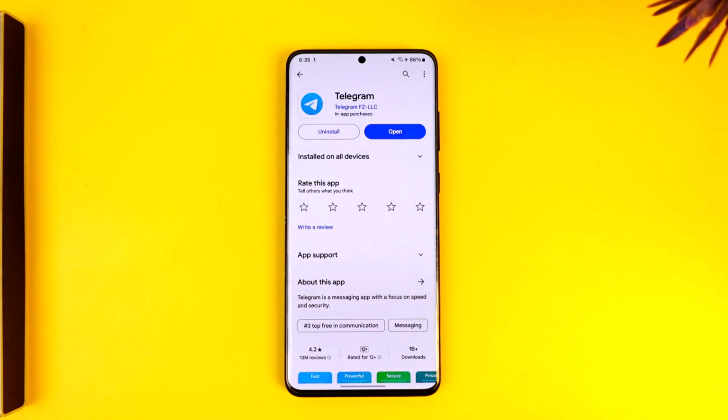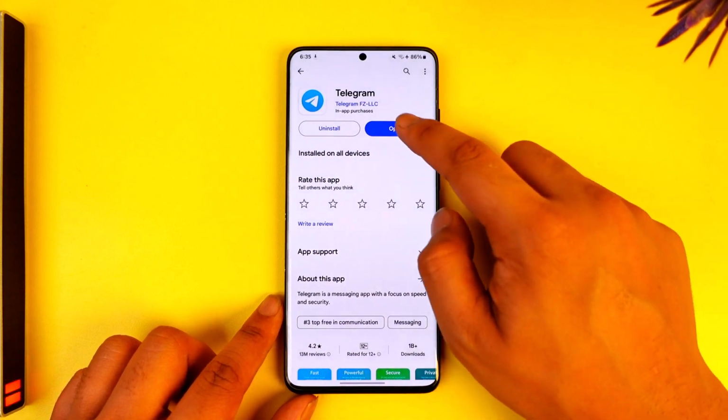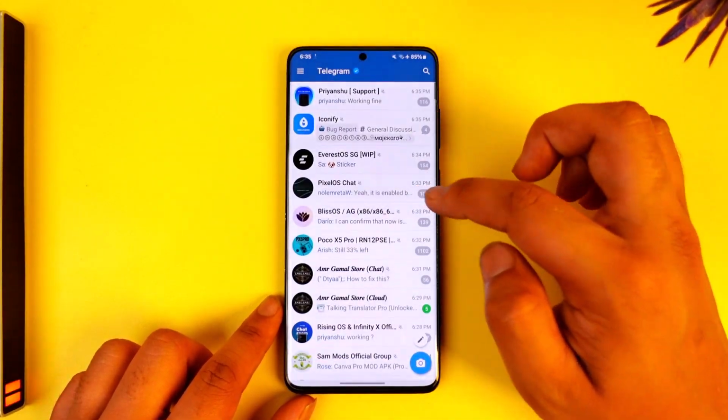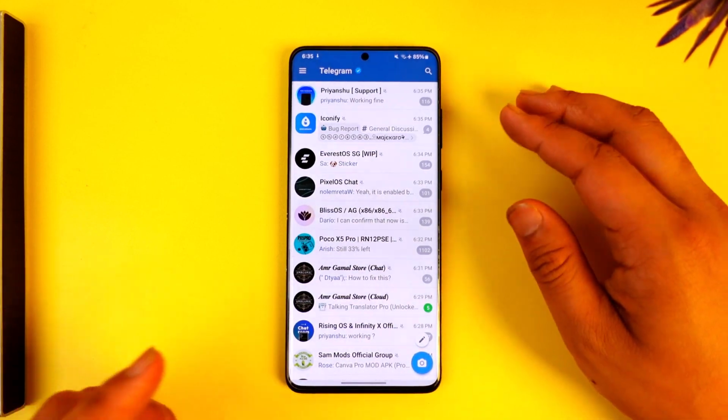In this video I'm going to guide you on how you can fix it if Telegram says that you can only send messages to mutual contacts. So make sure to watch the video till the end. Maybe you open up Telegram and then, whenever you're trying to send a message to someone, it simply says that you can only send a message to mutual contacts at the moment.